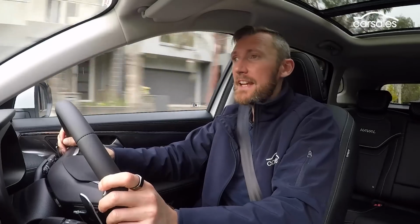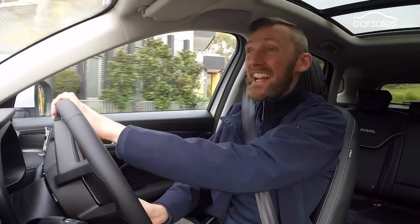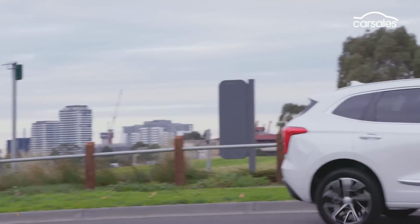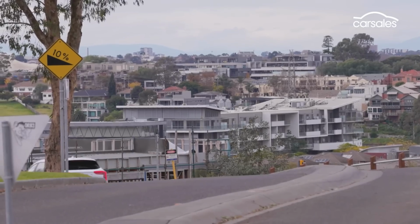In terms of ride and handling, the Jolion does a pretty good job, and it certainly feels like it's got better body control through the corners than its H6 bigger sibling. But it doesn't handle as well as models from Hyundai and Kia, which have locally tuned suspension. That said, it rides smoothly over bumps and generally feels settled on rougher roads.